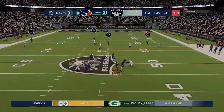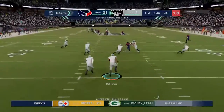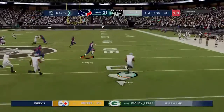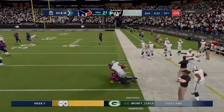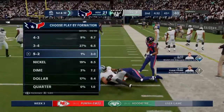Back to throw, Watson. He's going up top for Wilson. He rifles one that's intercepted. Picked off down at the 10. And he'll take this across midfield and inside the 45.